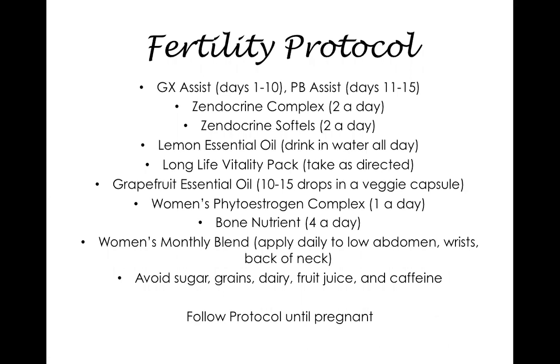And then you have your lemon essential oil you want to drink in your water daily, which we all kind of do anyway, especially if you have your essential oils already. But it's still important to do it with fertility as well, to assist the liver in its work. That's what it says here. Then you want to take the Lifelong Vitality Pack. If you don't already take this, I would take this just for life, not just for fertility. Take as directed to nourish your body with the perfect amount of vitamins, minerals, antioxidants, and omega-3s it needs.